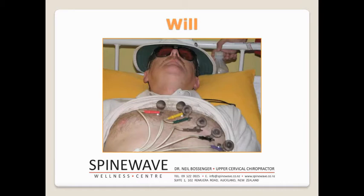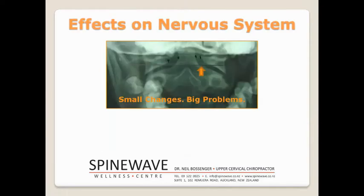And that's a photo of him there, that's Will, and that's the hat and sunglasses that he was wearing when I first met him. And I think these electrodes, they're trying to measure something to do with his heart or some kind of function there. So the small changes make for big problems. The effects on the nervous system of an upper cervical misalignment or upper cervical problem can have massive ramifications on the nervous system, just like Will's story there.